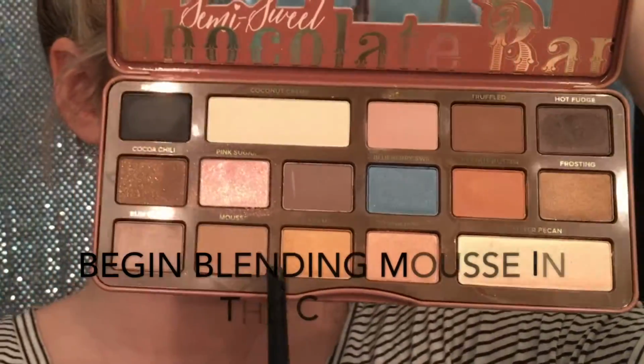Okay, as always, I have taped underneath my eyes just to achieve the result that I'm trying to go for. So now I'm going to just try and create a look with this palette.